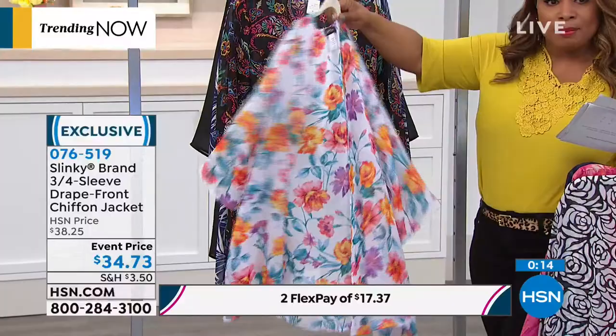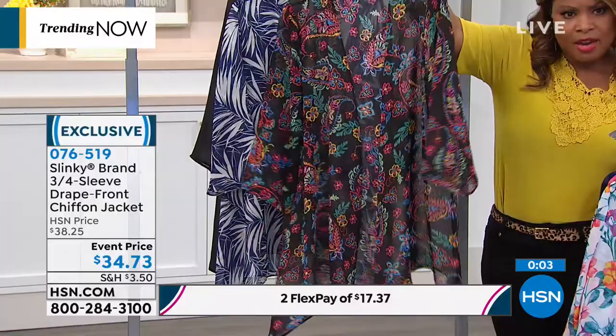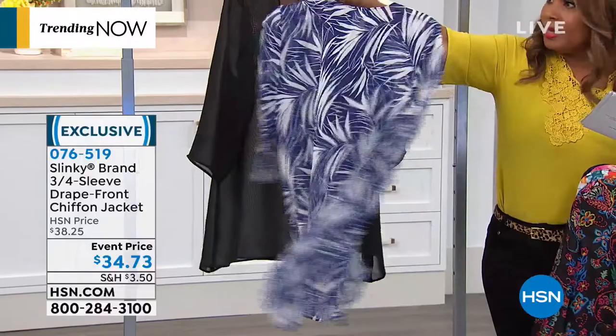Always love a paisley. So you've got a paisley multi, and you can see, I like that it's sheer. And look at how it's got the cut at the bottom, the handkerchief cuff. So paisley multi. Leaf, that's a navy blue and white and a leaf. And then if you just want like a basic black, there you have it, all right?